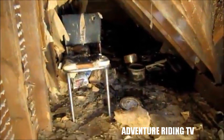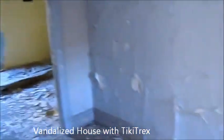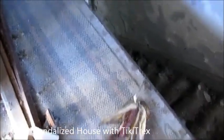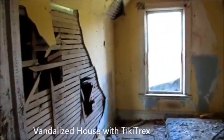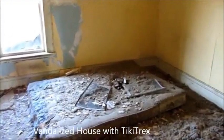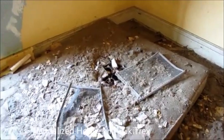There's a little cubby hole with a chair in it. And there's some paint cans, I guess. You can't see in there, it's too dark. See, if there is a raccoon living here, they'd probably like the corn. Or maybe it brought the corn in here. And here's the other room. Mattress is disintegrating.